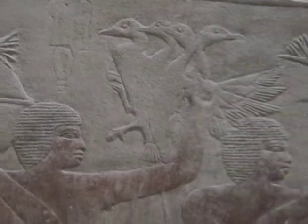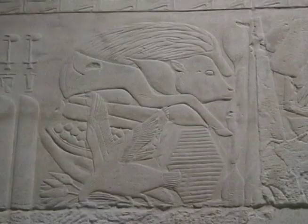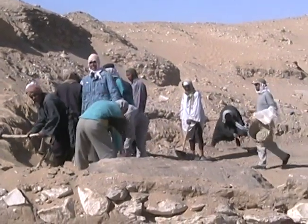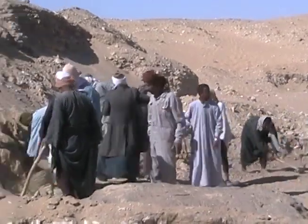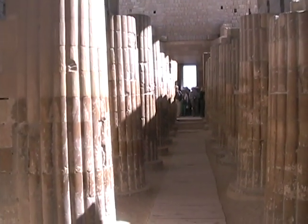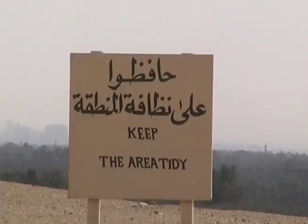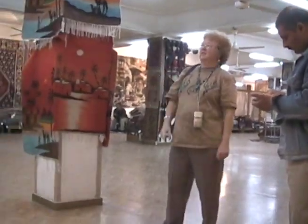In later periods, they have defaced it. This was found opened and buried in the sand. These are some of the original colors that are still in the tomb here. So the first pyramid on Earth. These are the first columns that were ever made on Earth. This is the tomb at Saqqara. There's something about the goofiness of this I like.